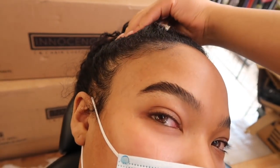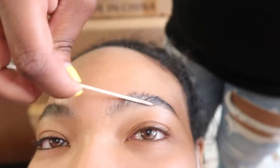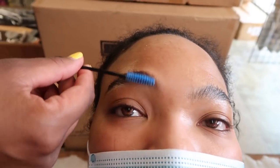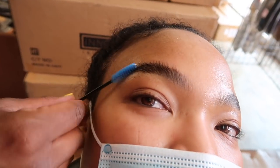I gotta clean them up too. They look cute. But they not done yet. She just gotta clean that part up. But damn near they is done.